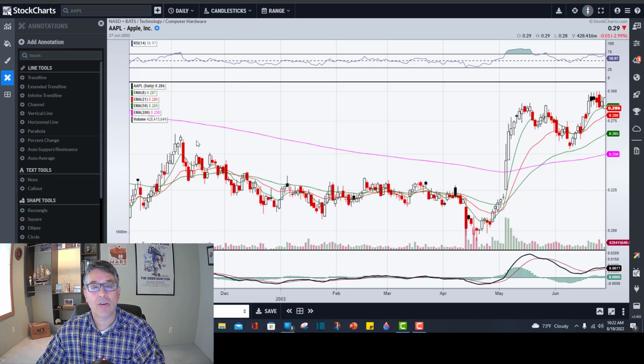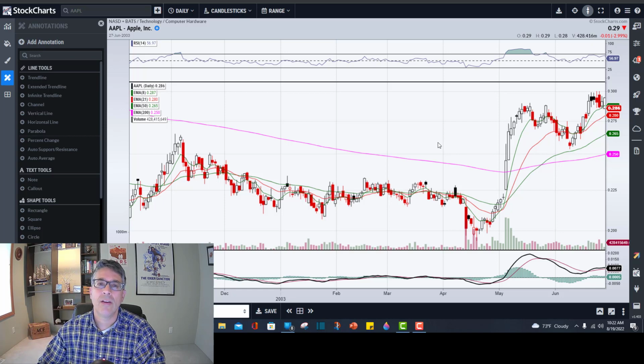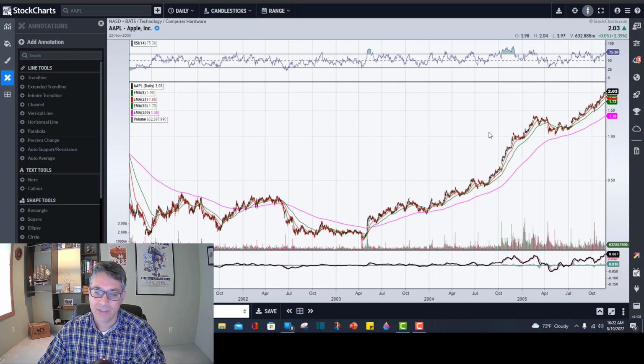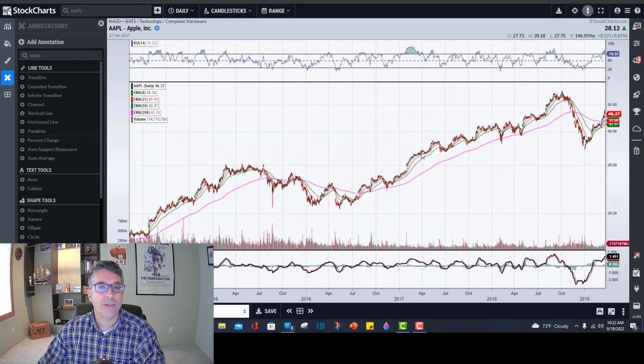And those are your proverbial elephants jumping into the pool. Those are institutional buyers gobbling up shares for multiple days. And as you know, when institutions make this decision, they hold often for weeks and months and they continue buying shares. So what happened? Well, you know what happened. We had this tremendous run, as you can see, and Apple was off to the races.